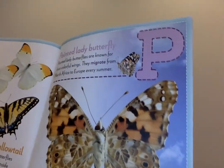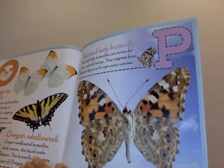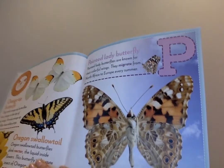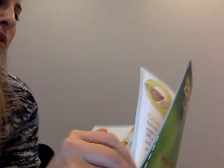P for painted ladybugs. Painted ladybugs? No, Miss Amy. Painted lady butterfly. The painted lady butterflies are known for their colorful wings. They migrate from North Africa to Europe every summer. Migrate means they move from one place to another. They travel far, usually due to the weather.